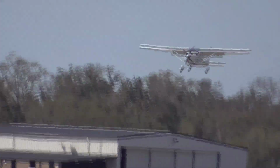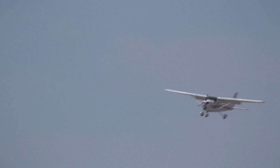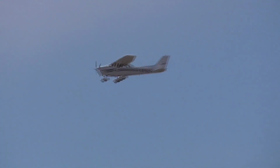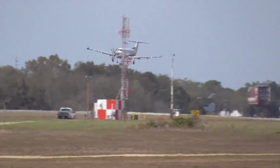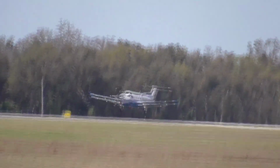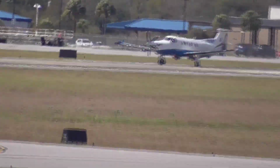Oh, look at this. See that guy? He just bounced off the runway. He just went on the runway and went back off again. I've seen that happen many times. Oh, okay. Look at that, it's beautiful. Oh, I can't land this way. Some of the planes land that way.